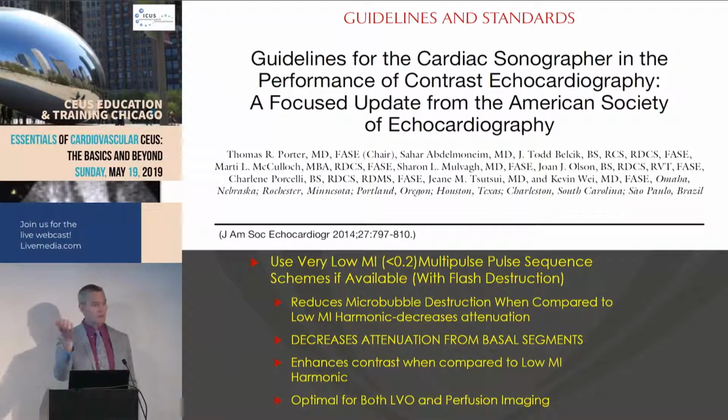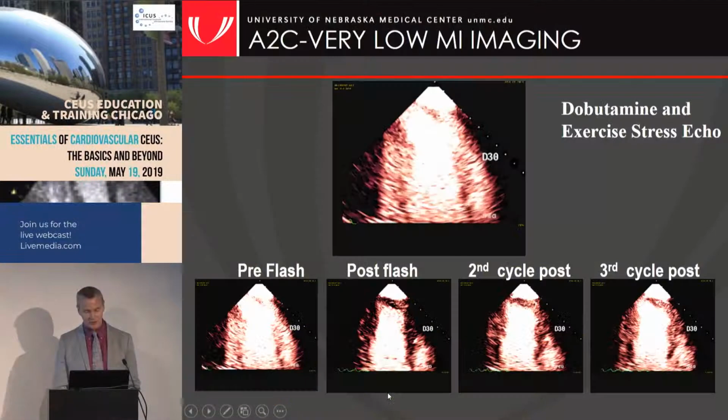The problem if you just use harmonic in that setting is you get less and less signal. Well, when you use that multi-pulse sequence in the fundamental domain, you still get a lot of signal, just very little tissue signal. And it helps us for the first time get rid of that problem that we've had for a long time, attenuation of the basal segments. So we can see apex and basal segments. So we get enhanced contrast that's optimal for LVO and perfusion should you want to do it. But we're talking about the FDA approved indication here right now, okay? Just the LVO application here to optimize that.